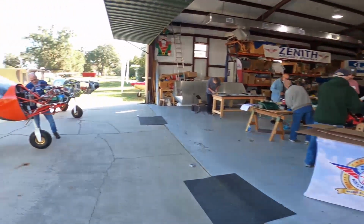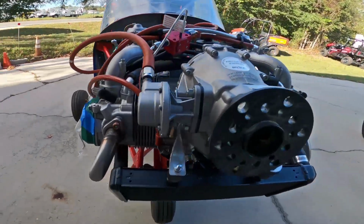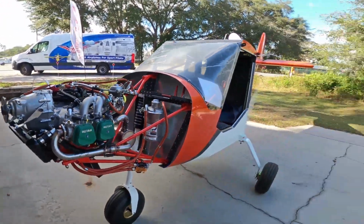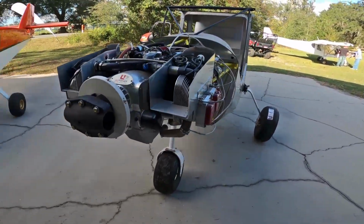Yes. And if we look out here, we've already got a few projects. This is a 750 Cruiser with a Rotax 912. And we got a 750 STOL with a UL Power 350i. This is a little ways to go.